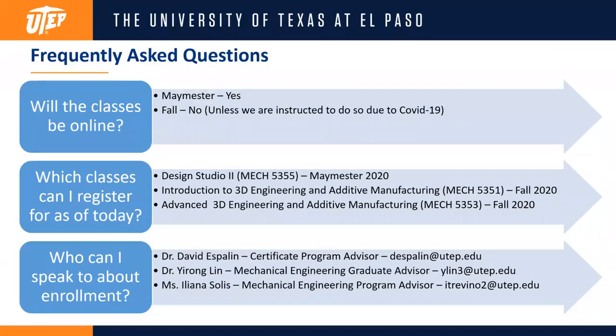But if you have specific questions, and if you're within the mechanical engineering department, you have specific questions about how do these courses count? You may have a very specific question about graduate school in general within mechanical engineering. He can answer those questions. But related to the graduate certificate program, chances are those questions will be forwarded to me anyways.